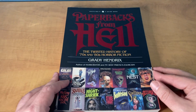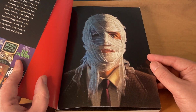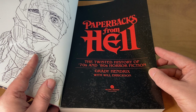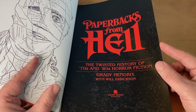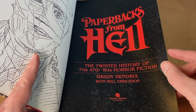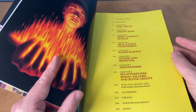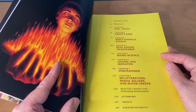In any case, let's have a more thorough look at the book. We've got a very cool illustration here right from the start. I'm not sure which book this is from, but it's a bit like The Invisible Man. And as you can see here, Paperbacks from Hell, The Twisted History of 70s and 80s Horror Fiction by Grady Hendrix with Will Errickson. I follow his blog, which I recommend, which is Too Much Horror Fiction, horror paperbacks of the 60s, 70s, 80s, and 90s. It's a little bit similar to the book we have at hand now. I recommend it.